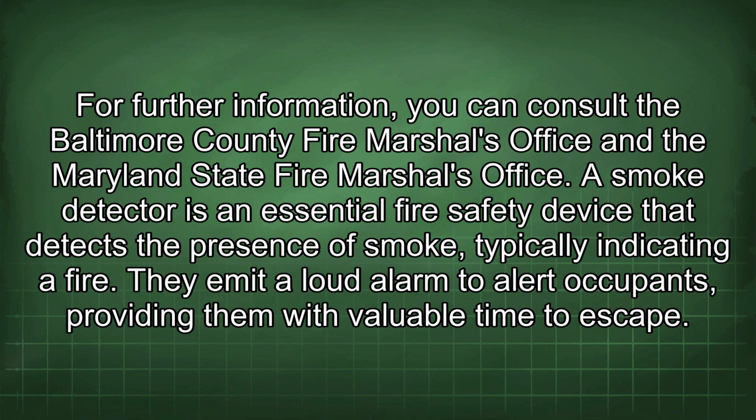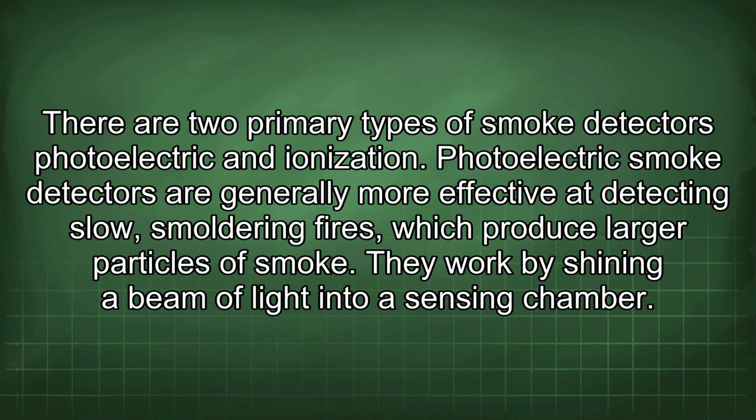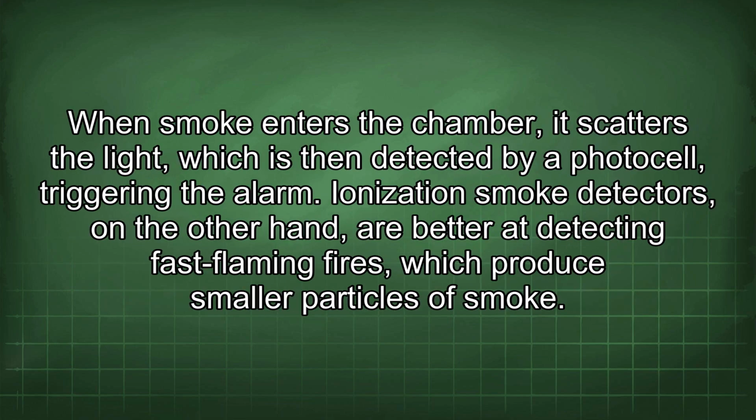A smoke detector is an essential fire safety device that detects the presence of smoke, typically indicating a fire. They emit a loud alarm to alert occupants, providing them with valuable time to escape. There are two primary types of smoke detectors: photoelectric and ionization. Photoelectric smoke detectors are generally more effective at detecting slow, smoldering fires, which produce larger particles of smoke. They work by shining a beam of light into a sensing chamber. When smoke enters the chamber, it scatters the light, which is then detected by a photocell, triggering the alarm.